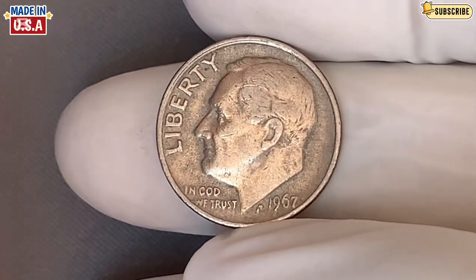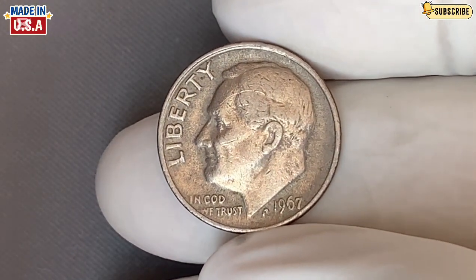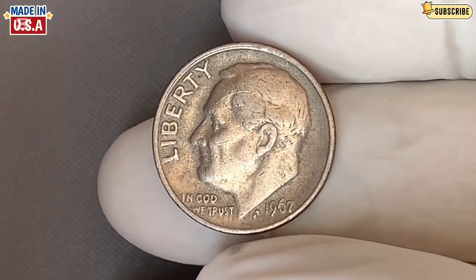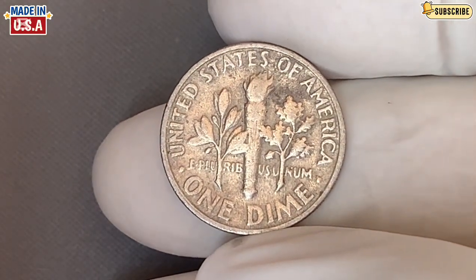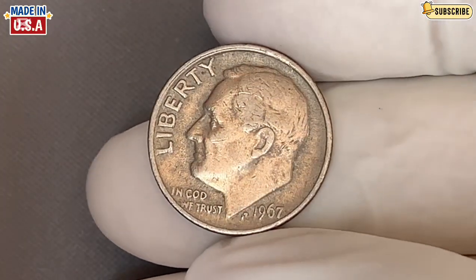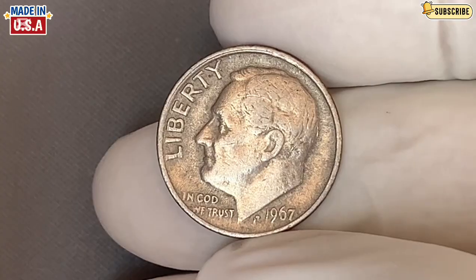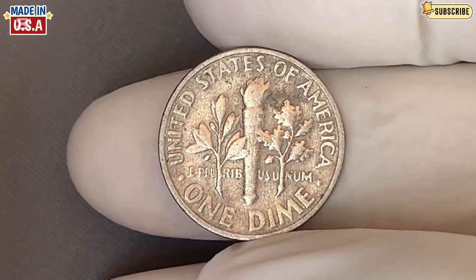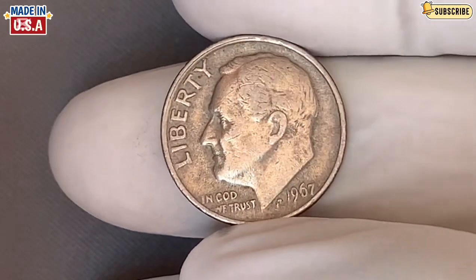Now, you might be wondering why this particular dime from 1967 stands out. The truth is, while many of these coins were minted and circulated widely, there are a few factors that can make them especially valuable. The first is the condition of the coin. Over the years, many of these dimes were used in everyday transactions, which means they've been subject to wear and tear. If you happen to come across a 1967 Roosevelt dime in pristine condition, meaning it has no visible scratches, discoloration, or other signs of damage, you could be looking at a coin that's worth far more than its face value of 10 cents. Coins that are in uncirculated condition are particularly valuable to collectors.